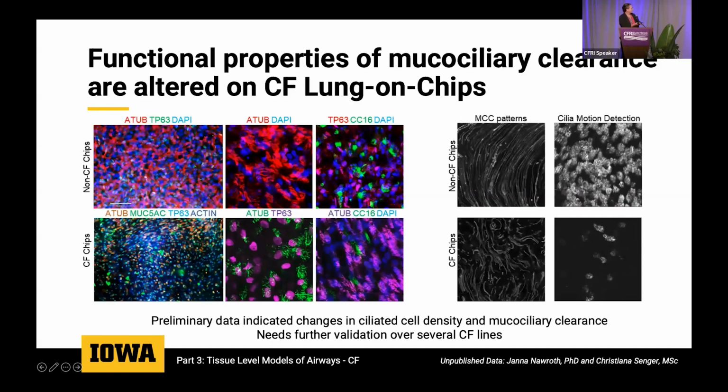So these are my final couple of slides. We've now got to the point where we culture our CF patient cells on these chips. We trust them enough that we're not going to waste our precious CF patient cells. And we started to look to see if there are any differences between the CF cells and how they behave when we have airflow and stretch on these chips. And we've now got an N of 3.